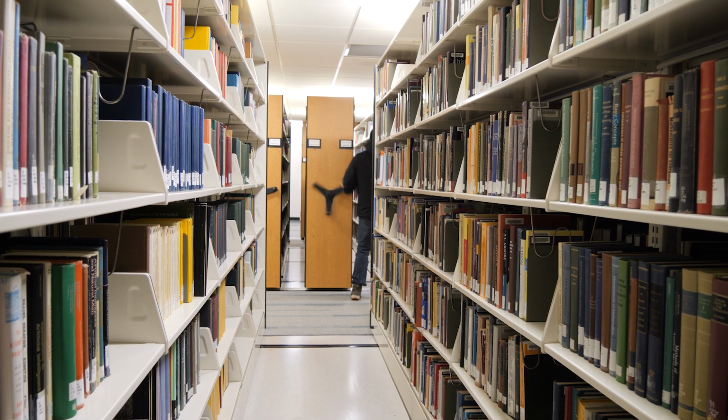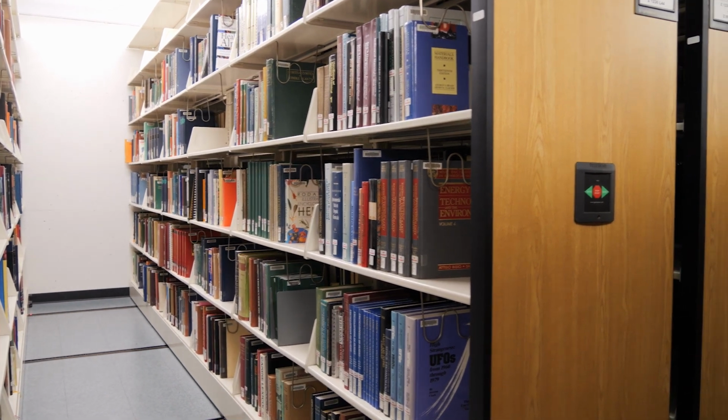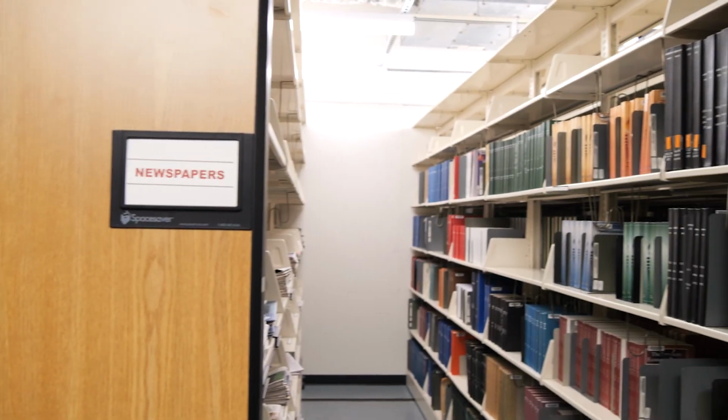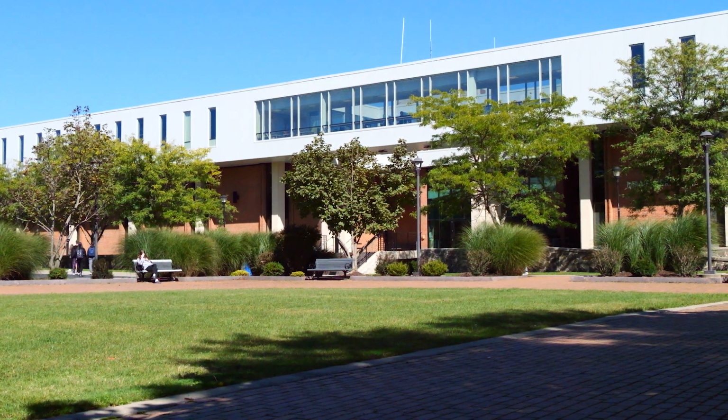The library also has a secret sub-basement with movable shelves and a huge collection of old microfilms, maps, newspapers, textbooks, CDs, DVDs, and more. And that was a look at the Milne Library.